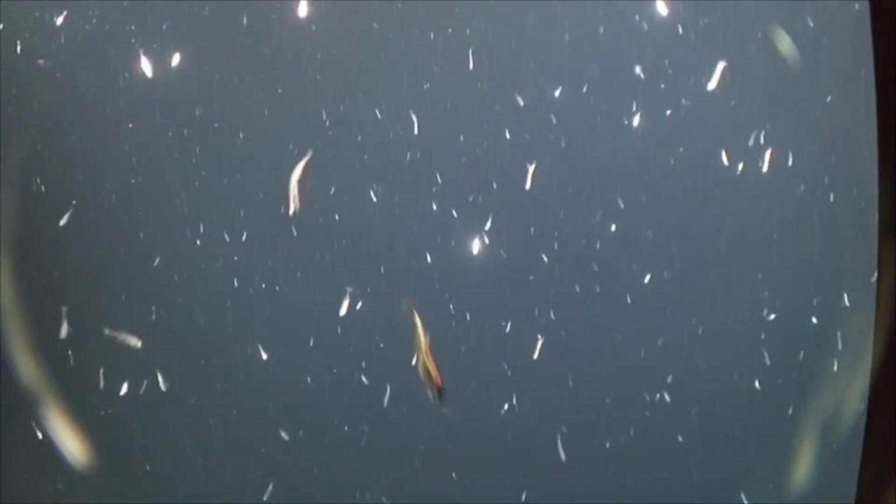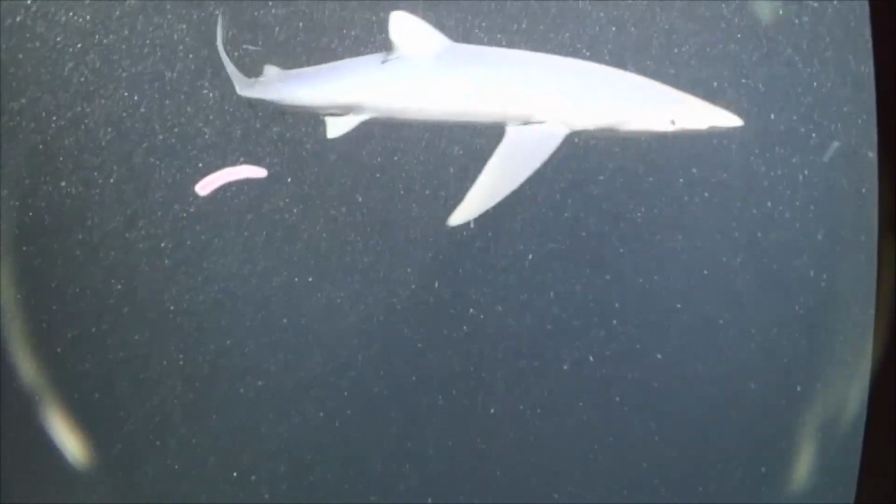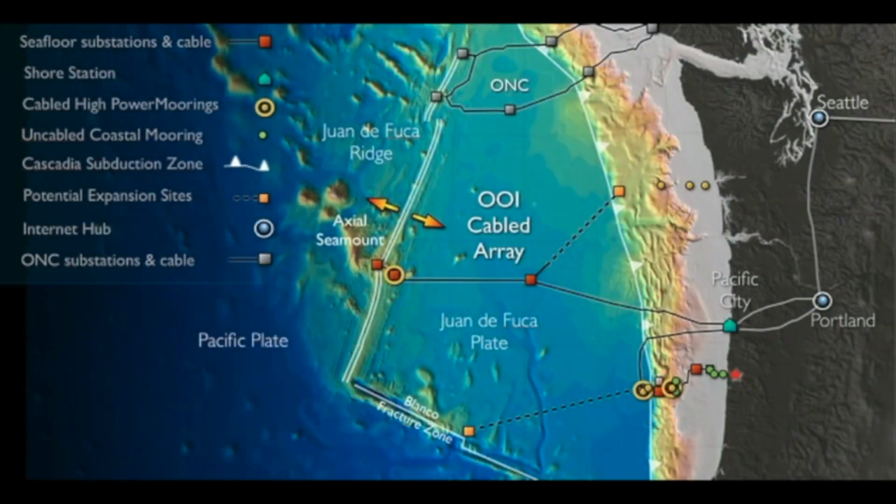Once launched overboard, Jason descends thousands of meters through the water column to reach the sensors on the ocean floor. This map shows the extensive sensor network off the coast of Oregon called the Ocean Observatories Initiative Cabled Array, which is maintained and operated by the University of Washington.